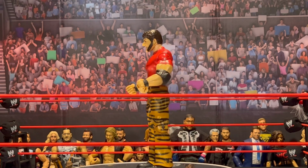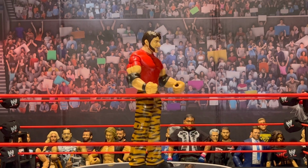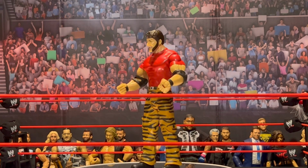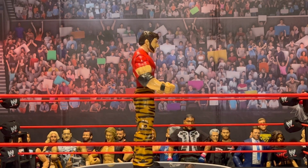And then he does have the tiger striped pants going on, which do look really good. This was around the time he was managing Billy and Chuck, which I do really like. And then he's got the boots as well. And Rico is just a very underrated manager.